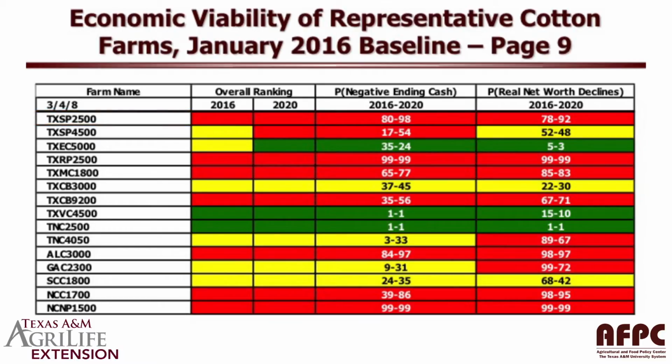This farm has an 80% chance of a cash flow deficit. That means not being able to repay its operating loan in 2016. By 2020, there's a 98% chance that this farm would have a cash flow deficit. The cash flow deficits accumulate over time, and they're to the point where there's a 92% chance that this farm will reduce its real net worth between 2014 and 2020.